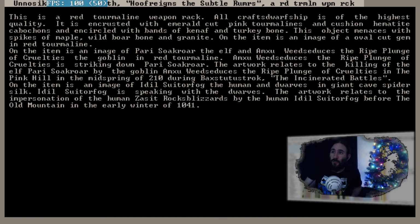In the mid-spring of 210, during Backstutstrock, the incinerated battles. On the item is an image of Idil Suterfog, the human, and dwarves in giant cave spider silk. Idil Suterfog is speaking with the dwarves. The artwork relates to the impersonation of the human Zasit Rocksblizzards by the human Idil Suterfog before the Old Mountain in the early winter of 1041.